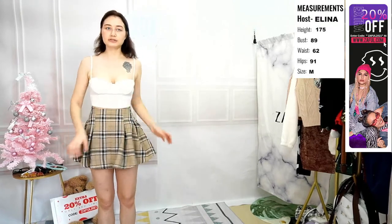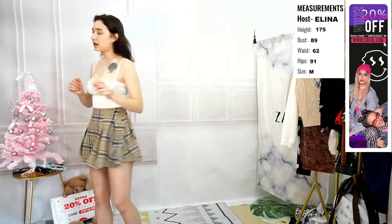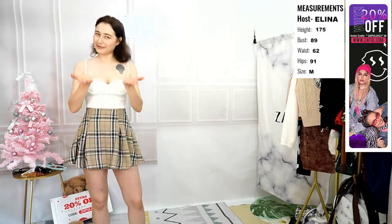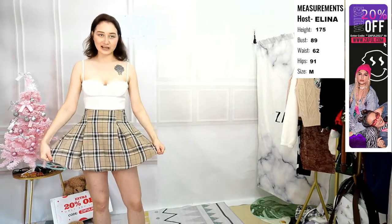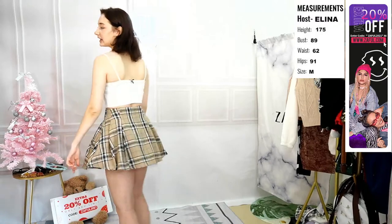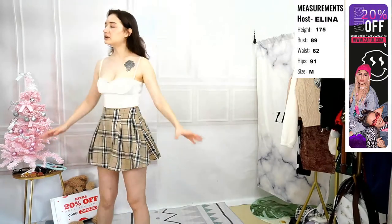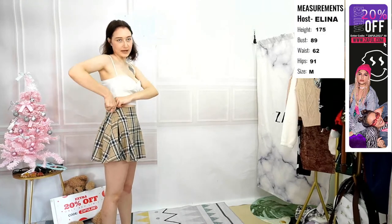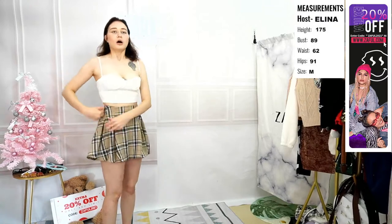So again, you should be careful a little bit, because when it's windy, the skirt can go a little bit up because of the material. The material is cotton and poly made. We also have a fixed waist, and we have a zipper fly here from the right side.